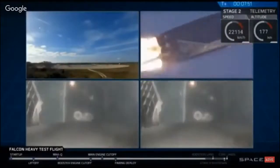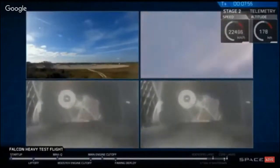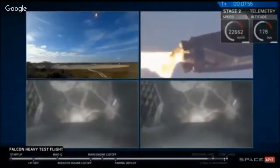And that landing burn has started. Both boosters looking to be on track towards their respective landing burns are starting.